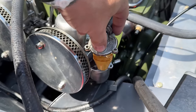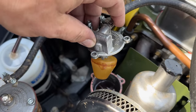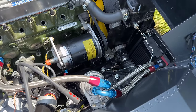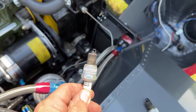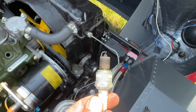So let's investigate. I loosened both of the covers on the float bowls so I can make sure that they are getting fuel. Both carbs are getting fuel. So move on to ignition. I pulled the spark plugs out. The rear two plugs look okay, but the front two plugs are just totally black. So I'll clean these up, see if it comes out of it.